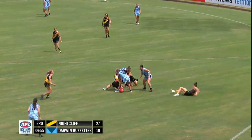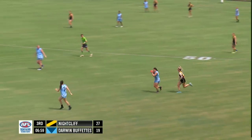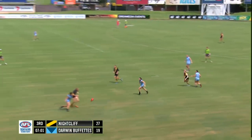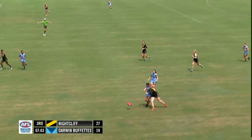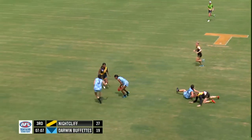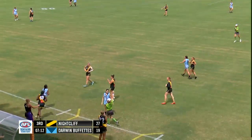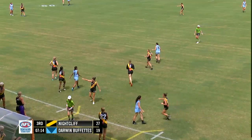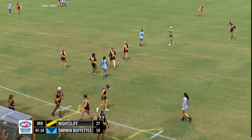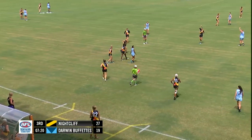Ball comes in here on the ground, and Carbone picks up and breaks out of that pack. Looks to run with the ball. Eventually just got her kick in as she was tackled. Umpire had his whistle to the mouth, but play on's the call, and Hartaluni comes in. Her hand pass is partly smothered there by Serena Corrie and spilt out of bounds at the Nightcliff interchange gate.